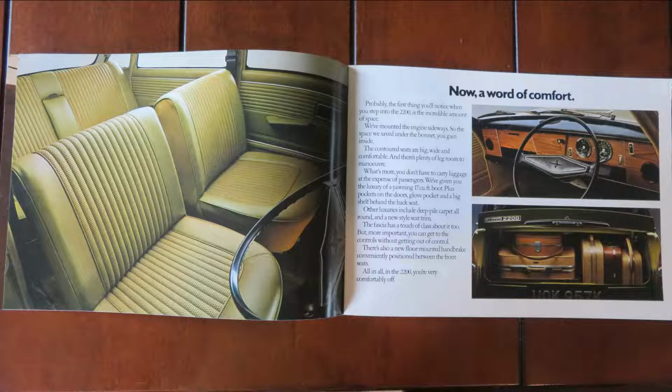We did also now at this stage, and it does point this out, we've got a new floor mounted handbrake. Previously it was a column handbrake system. But anyway, let's move on and look at the next page.